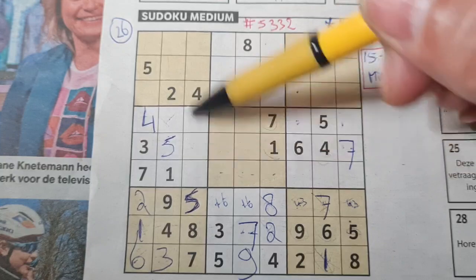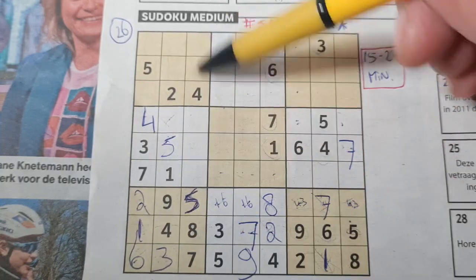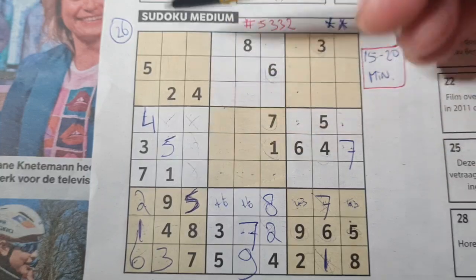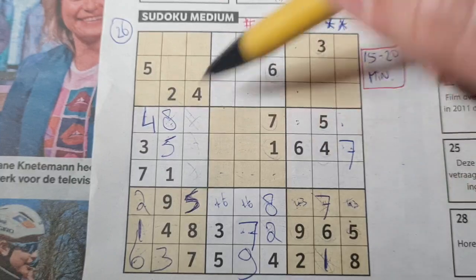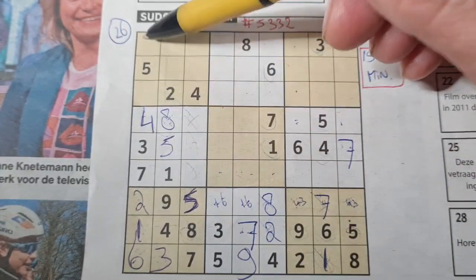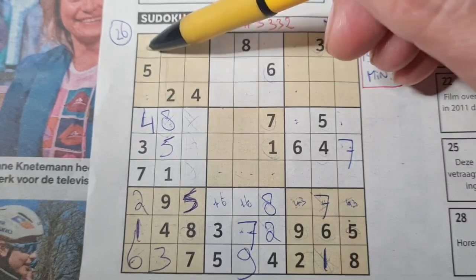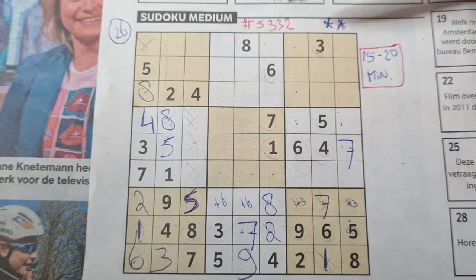Okay, 4 missing numbers in this big square. 1 of the missing numbers is an 8. We have an 8 in the third column. No 8 in these 3 boxes. So 1 box left for the 8 in this big square should be there. 8 in the third column, 8 in the second column. So the first column, the only two places left for the 8 should be here or there. You see an 8 in the first row? No 8 there. 8 should be there.